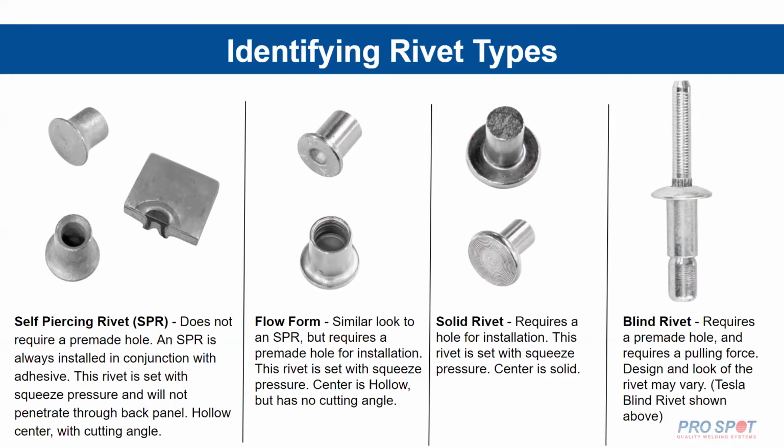A blind rivet also requires a pre-made hole, just like a solid rivet and a flow form rivet, but it requires a pulling force as opposed to a squeeze force, which we're going to take a look at in the live part of the webinar. Once again, the design and look may vary, so make sure to follow your procedures and make sure you're using the correct part number and the correct blind rivet for that specific repair.